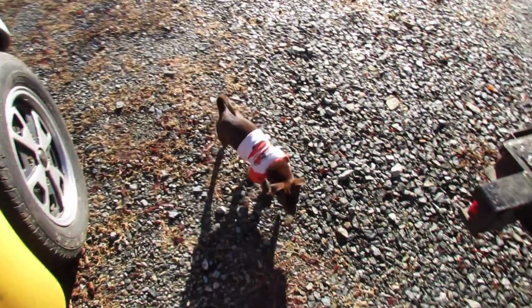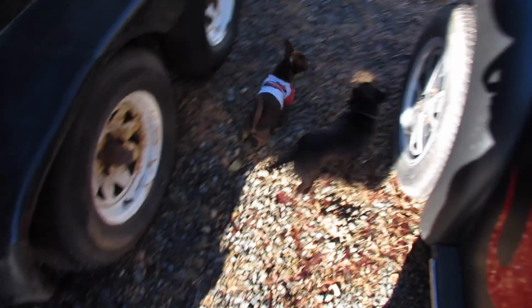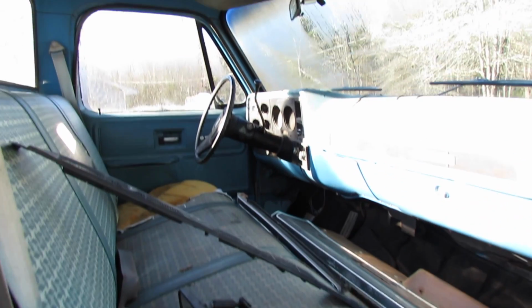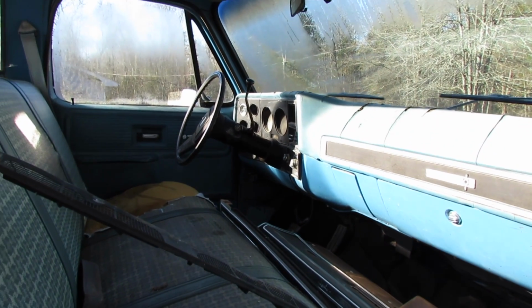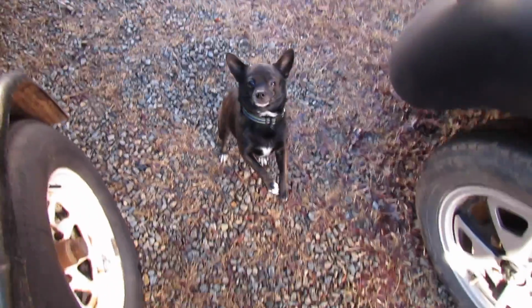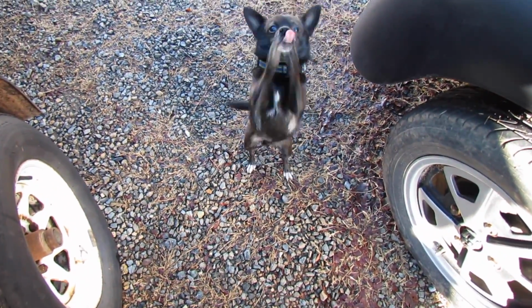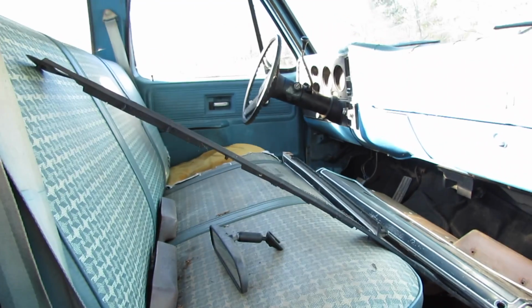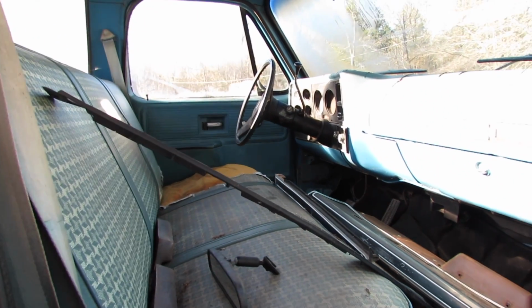What are you yapping at, you little mongrel? No AC, no power brakes, no power steering, nothing. What? It'll make a good little hot rod truck.